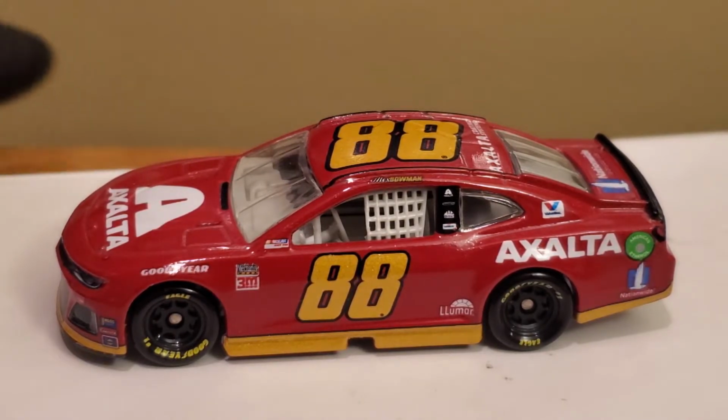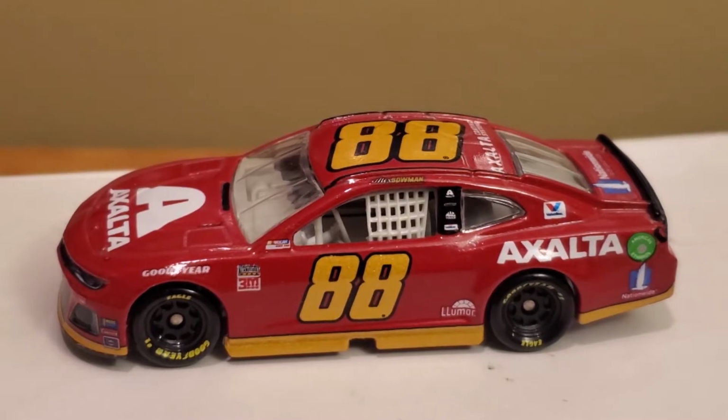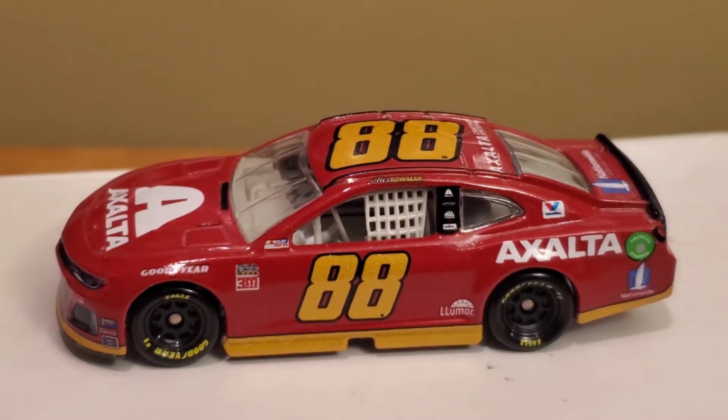He probably already was back then, if any old fans are watching this review. But I say go out and get this car if you guys love your Axalta schemes. And if you're a Tim Richmond fan as well, go out and get this diecast, because it is a great looking diecast. You can also pick up the 1/87 scale version of this car in the blind bags for Wave 4, if I'm not mistaken.